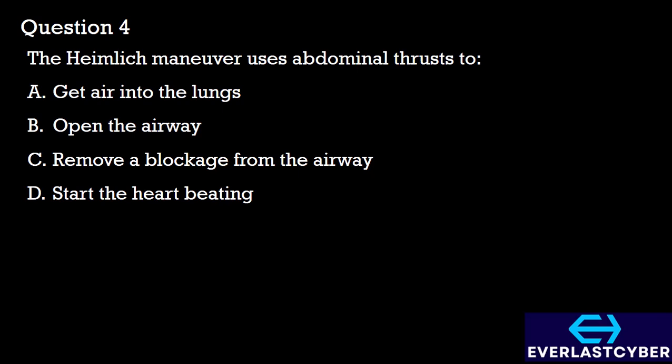While the Heimlich maneuver may result in air being pushed into the lungs during the expulsion of the obstruction, its primary purpose is not to get air into the lungs. In option B, the Heimlich maneuver does not directly open the airway, rather it removes a physical blockage from the airway. So, looking at option C, this is likely the answer.